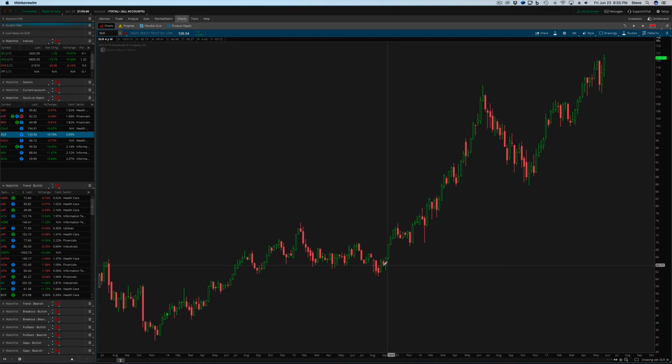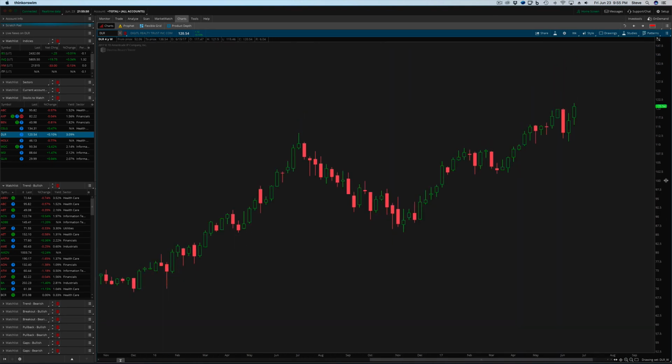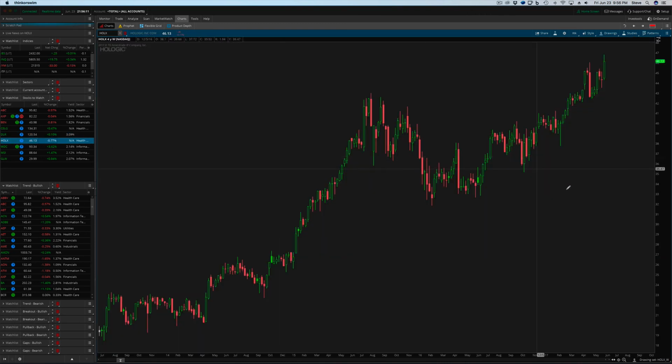DLR, this is one that has continued to move higher. Very, very small consolidation, but again, having that nice uptrend in place for a potential trade with a stop below the lowest low of that consolidation, which is around 113. So you can see a nice breakout there on the weekly. HOLX. Okay, similar situation. Stop would be the lowest low, which is from this bar.